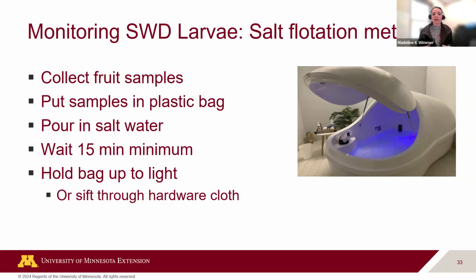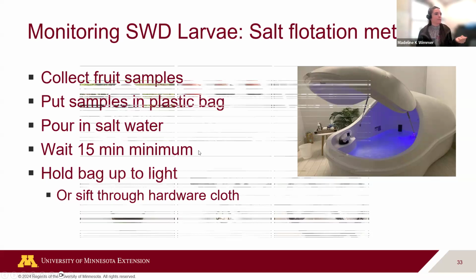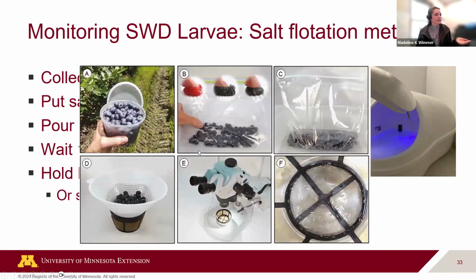That allows for the larvae to hopefully float up. They're a little bit more buoyant when they're intact as well, another reason to not mush it up too much. And then there are ways to either look simply through a light, but if you have a way to sift them out and look at some of these larvae under a dissecting scope, that's probably going to be your best method.